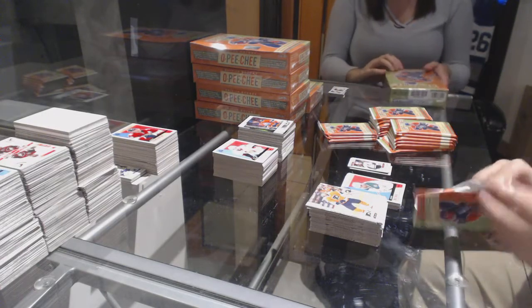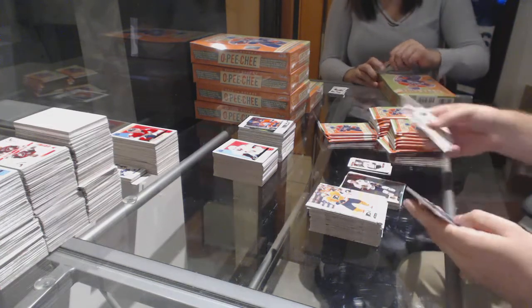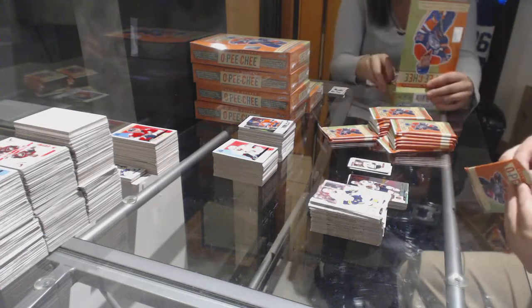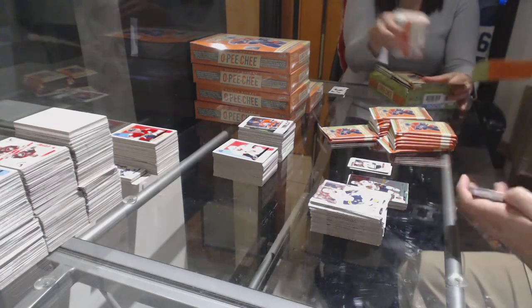Don't hurt the door. Be careful for the door, please. Rainbow of Tanner Kero for the Hawks. The door is very valuable. I know. Be careful. Maybe need to leave and go to hospital. Okay.